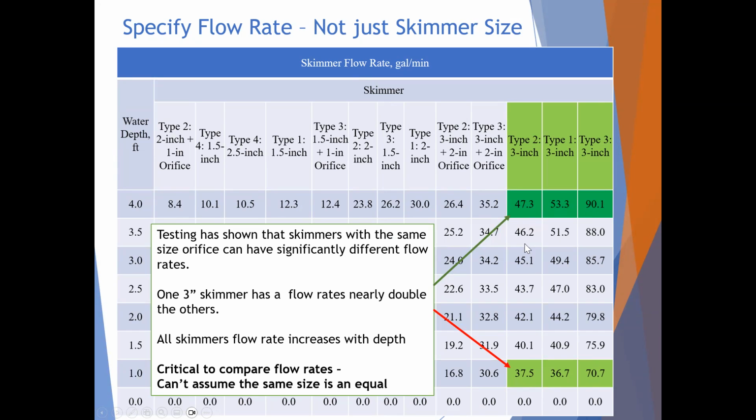25%. So although skimmers are relatively constant head, they're not necessarily constant flow, and they do have a flow rate curve to them. Again, 2 were similar, just either side of 50 GPM, but one again was almost double at 90 GPM. The main point here is to recognize that a 3-inch skimmer is not a 3-inch skimmer. It may vary, and if you just spec a 3-inch skimmer, and you meant to get the 90 GPM, you may get the 50. If you meant to get the 50, you may get the 90. So it's important to specify flow rate.